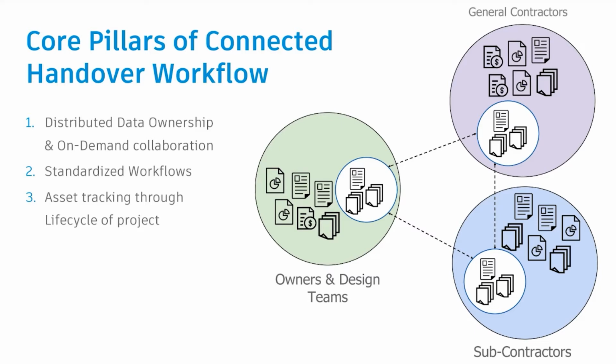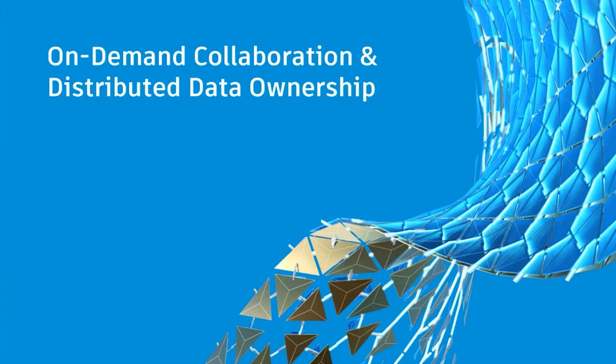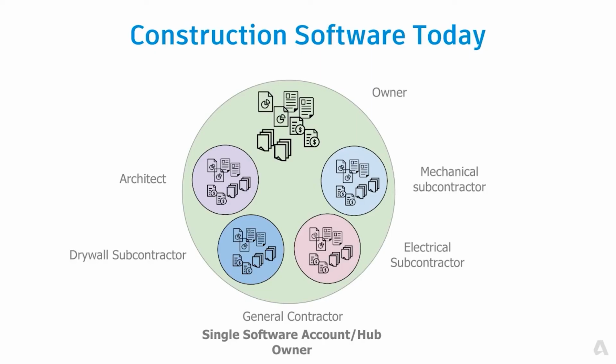This is happening live. Anytime you have to wait until the end to input data, you're wasting time, you're wasting a lot of energy, and you're actually losing information. Quite literally, you can lose pieces of paper, coffee gets spilled on them, whatever the case may be, data can just go away. We've got to standardize these workflows for the connected silos, and we also have to start tracking assets, not just in terms of what's going on during construction, but how they will be used down the line. So the first piece is data ownership and on-demand collaboration.